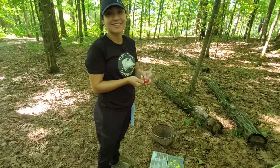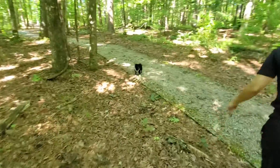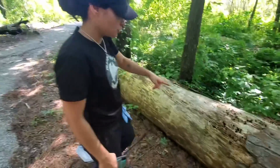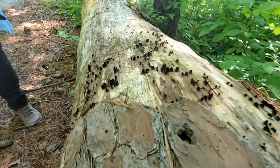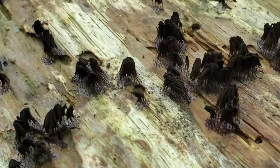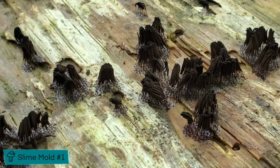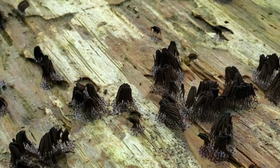Let's find some more. Woo. There's these black protrusions on the log, and I'm pretty sure it's some kind of fungus. The top part of it, I think, is where the spores are. Like, brush it and, phew, spores everywhere. You just can't see them.